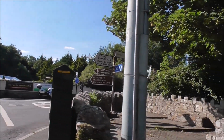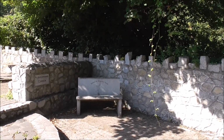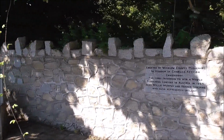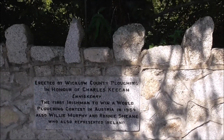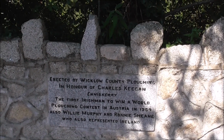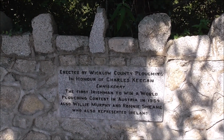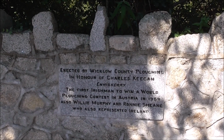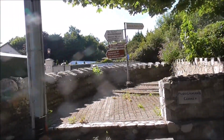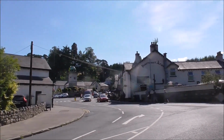there's a wee area set aside, and this is known as Ploughman's Corner, and this is Charlie Keegan's seat at Ploughman's Corner. Why is it called Ploughman's Corner? Because it was erected by Wicklow County Ploughing in honour of Charlie Keegan from Enniskerry, the first Irishman to win a world ploughing contest in Austria in 1964. Also Willie Murphy and Ronnie Shane, who also represented Ireland. Isn't that great? Super duper. A bit of history for you about ploughing and the boys remembered from Enniskerry.